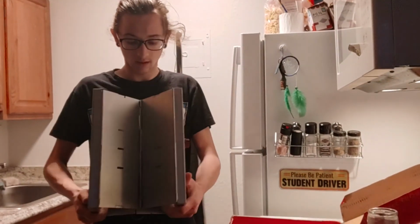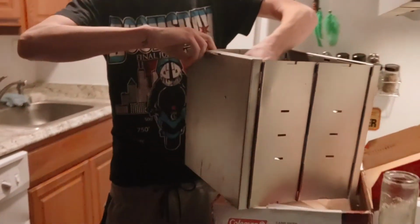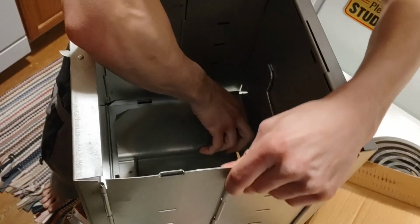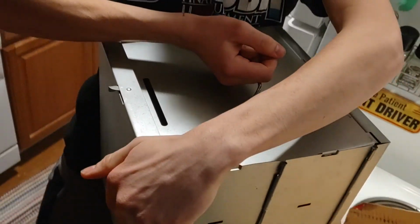And voila. All you do is open it up, each side flaps down to make it a nice little collapsible oven. And then you're ready to cook in it. Let's get this thing started.